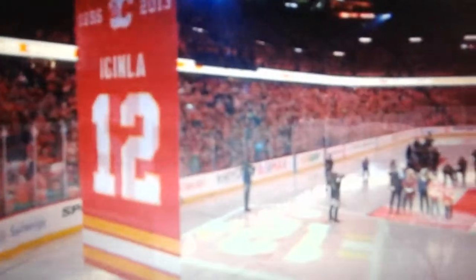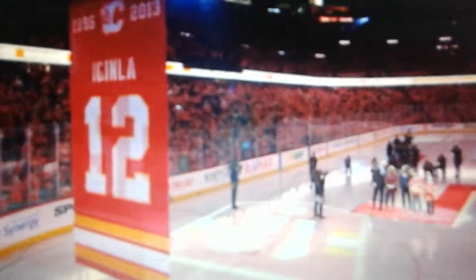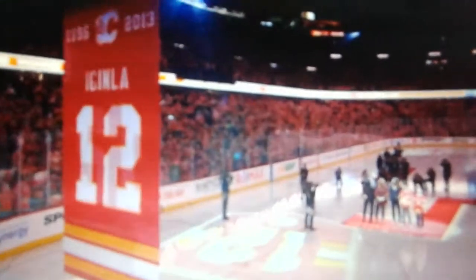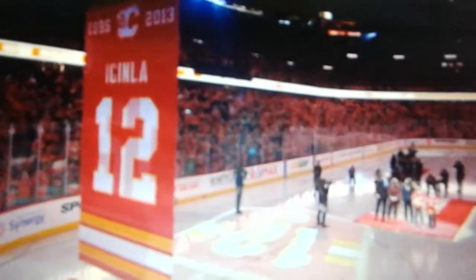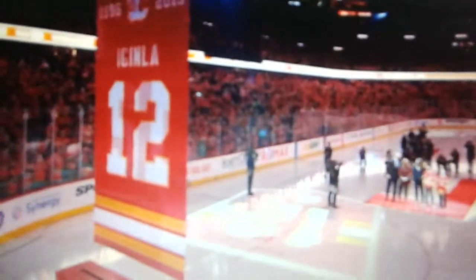So the fact that the Flames have taken the time to put together a banner completely devoid of black for Jerome Iginla is incredibly interesting to me, and this is pure speculation on my part, but I've been wondering ever since Saturday night, is this a sign of what is to come for the Calgary Flames uniforms? Now, the reason I'm going to mention this now is because next season, the Flames are playing in a Heritage Classic game against the Winnipeg Jets in Regina, Saskatchewan. So the Flames are playing the Jets in Regina, Saskatchewan.